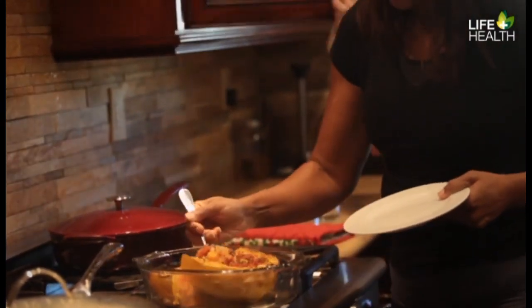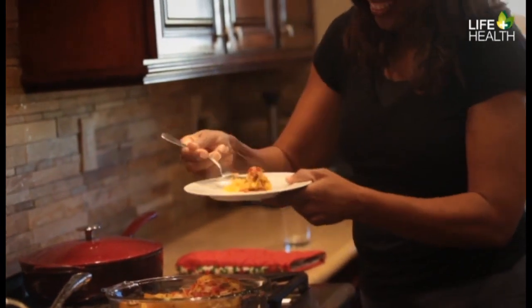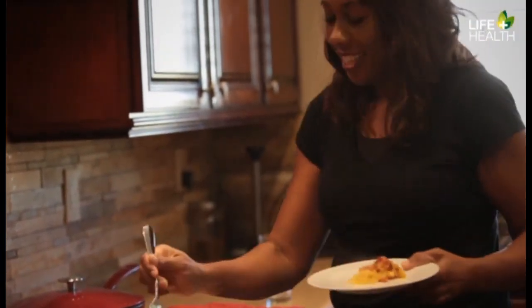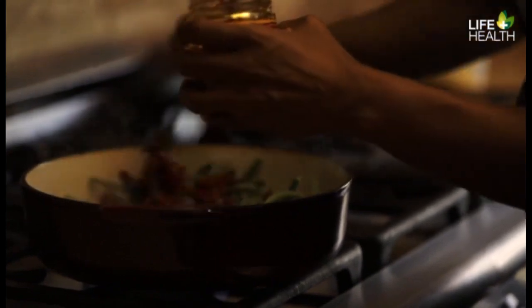Our society makes it very easy for you to be overweight. And unfortunately, people don't make a change unless something negative occurs. How am I going to be in 40 years? It's what I do today that's going to shape tomorrow.